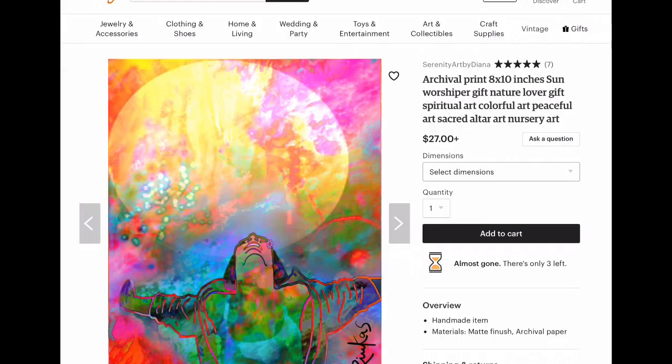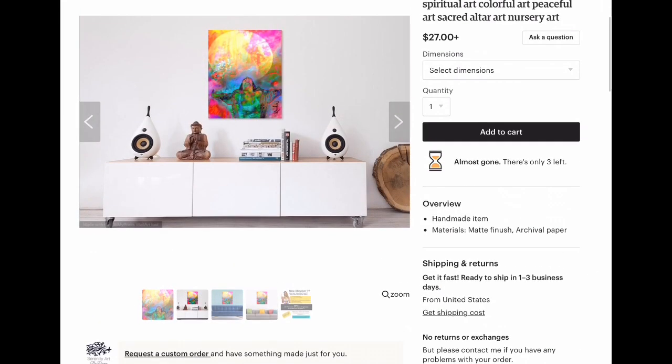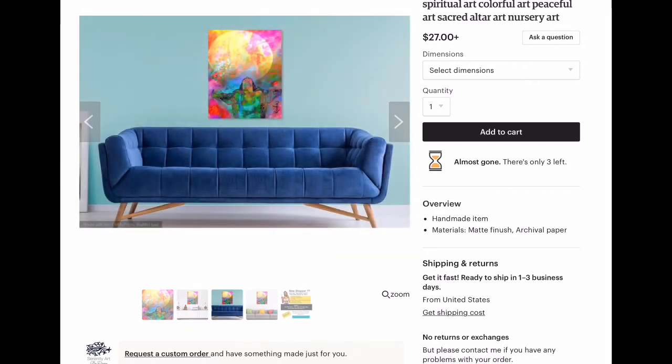And all my prints are archival prints. That means that they are printed on acid-free paper with fade-resistant inks, also archival inks. It is art prints that I mostly sell in my shop. That's the thing that I sell the most, that I have the most of in inventory. And now you can see different views of how it would look in different rooms, in rooms with different colors.